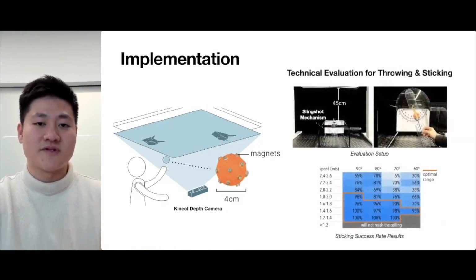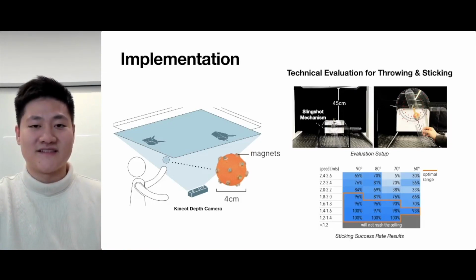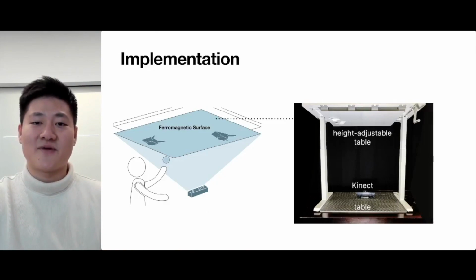The sticking performance of the orange ball is evaluated using a slingshot mechanism, and we found an optimal range to throw this ball with different speeds and angles. You can refer to the paper for more details. The ferromagnetic surface is designed by placing a metal plate under a height adjustable table, such that the height can be changed for different purposes.